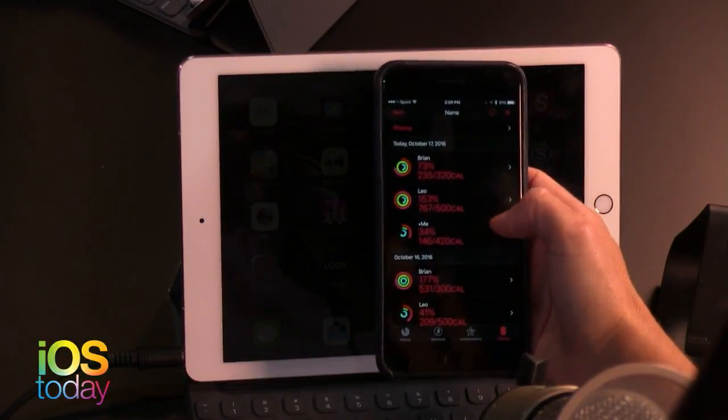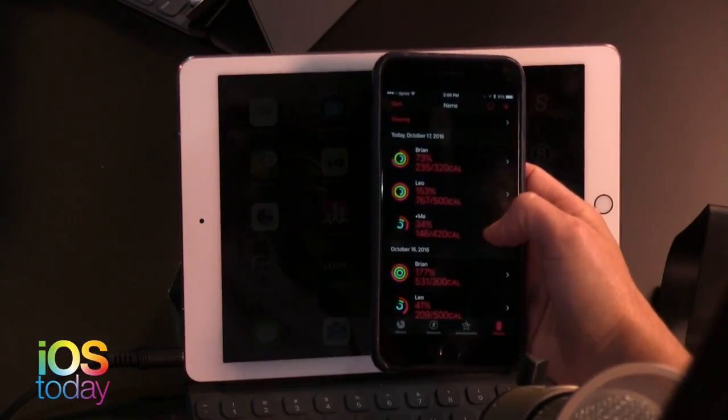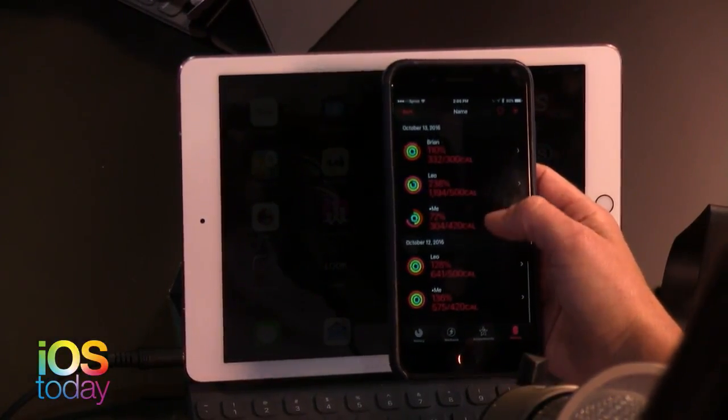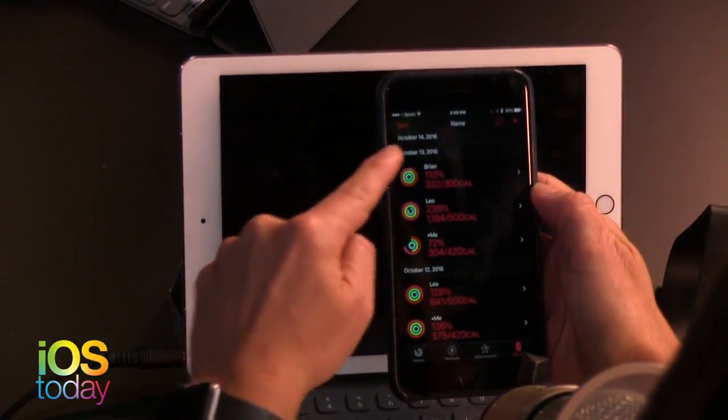Oh, I still get Siri suggestions. I'm sharing with my dad and you are sharing with me. I like to share. So we can actually see what you did last week. I work out more now because Renee and Ritchie, you are such fiends.